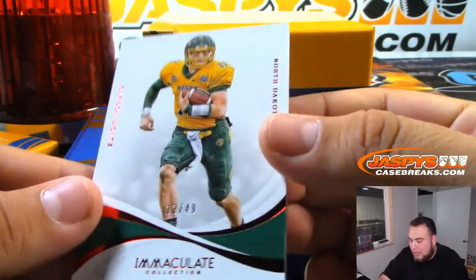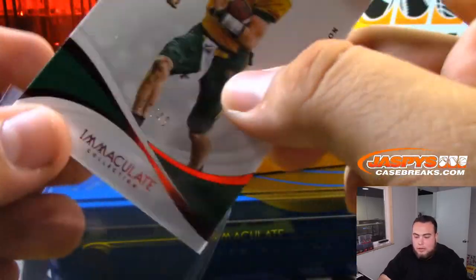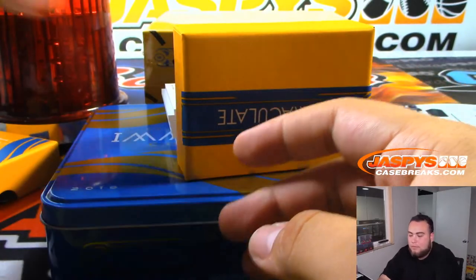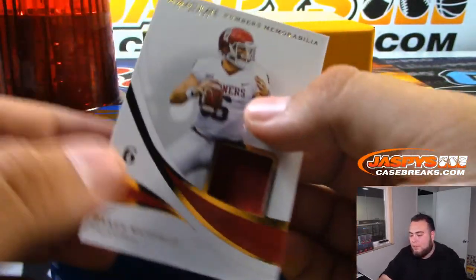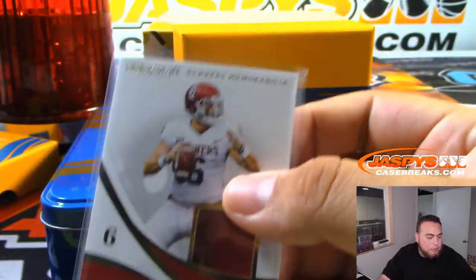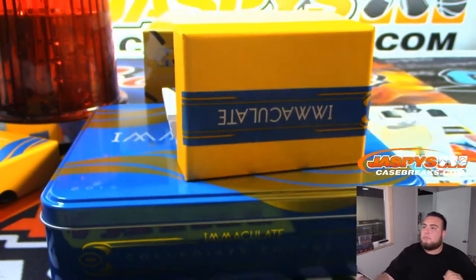All right, first one we got is 12 out of 49, Carson Wentz. That'll be Eagles, Gregory. We got a Baker Mayfield, 36 out of 99. That'll be around a number block. Browns, spot 6, Chris Parent. There you go.